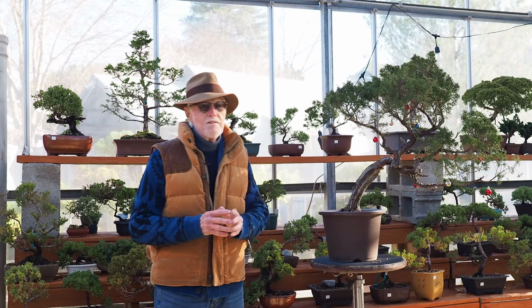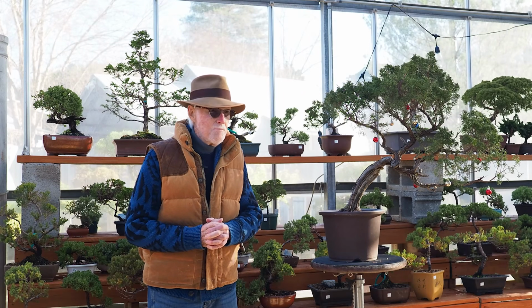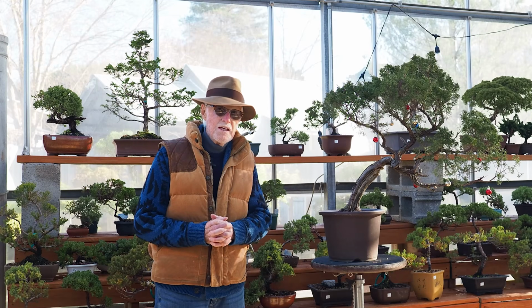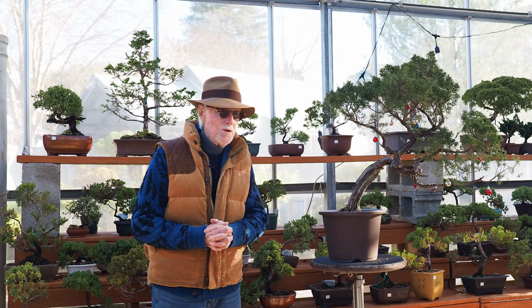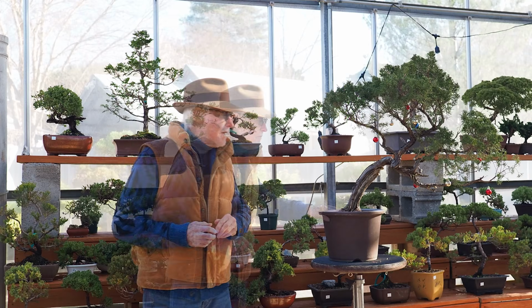This is an exciting season for us. We have more of a variety of different types of cool trees, and I'm just so excited for this season. It's wonderful to be able to show so many nice variations.